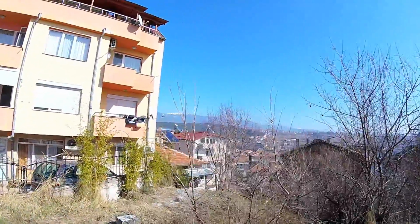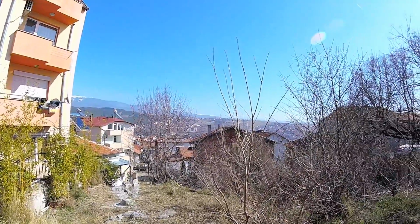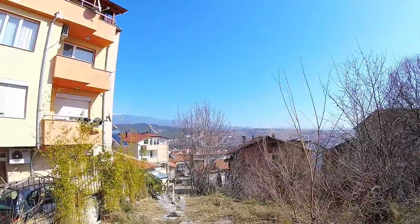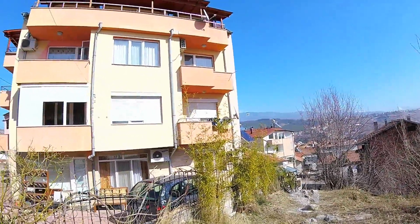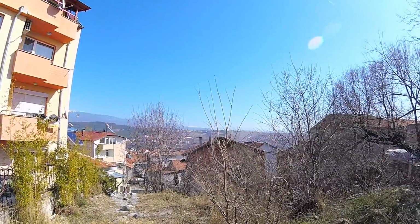I don't know how much you can see. I don't know how the GoPro will show the views. I can't make them closer, but you can see on the other side it's not as packed. The houses are pretty much at a good distance.